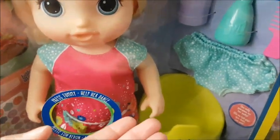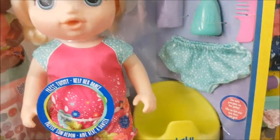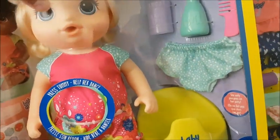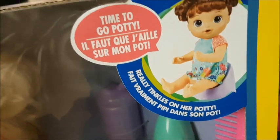I had no idea it was like that, so she does not come with any diapers because apparently she actually goes in there. But for pretend though. Let's see. She really tinkles on her potty.